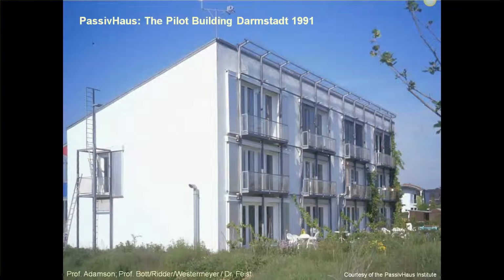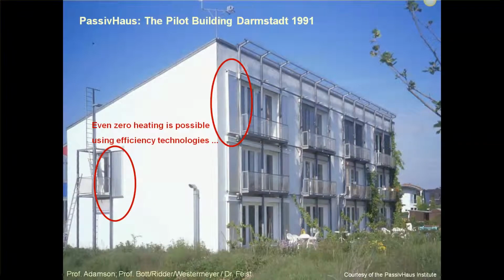That means we've got an energy standard of 15 kilowatt hours per metre square per annum. If you get your energy bills out, you'll see it's in kilowatt hours. So for every square metre, it's using 15 kilowatt hours to heat the home, which is around 1.5 litres of oil per metre square per annum, about a 90% reduction compared to most average dwellings. Even though it wasn't designed to be zero heating, it was made possible with some super insulated shutters that you can see highlighted here. But as I say, it's not really a long-term viable option.